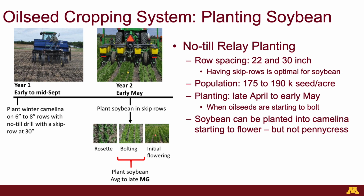For seed population for soybean, we're typically looking at 175 to 190,000 seed per acre. And as I said, you want to go by the growth stage of the winter Camelina. Generally speaking, when it's bolting or after it begins bolting is when you want to relay plant your soybean, and that typically corresponds to late April, early May, when you would normally be planting soybean anyway.